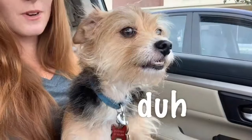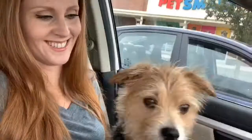You want to go in? You want to go inside Petsmart? He's very excited. He's also way overdue for a grooming, aren't you, buddy? Yeah, I know, we're gonna go in. So we're gonna get some stuff today and kind of see how he is inside Petsmart. He's been here before a couple times. He actually did their puppy kindergarten.